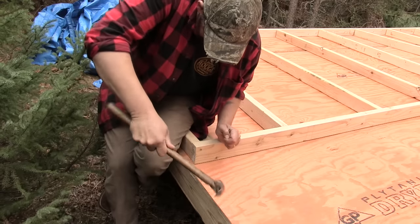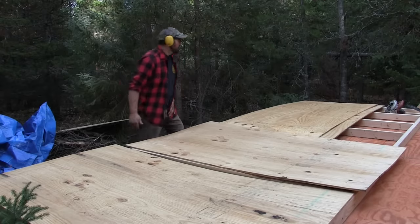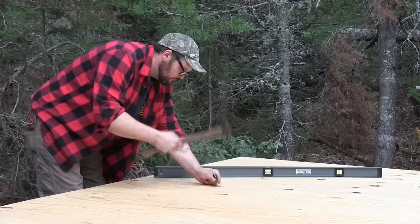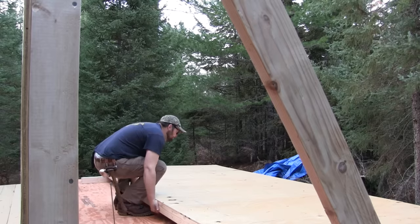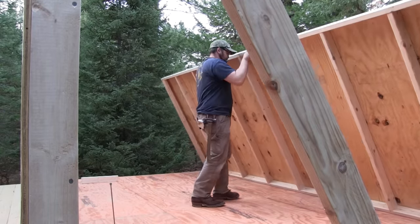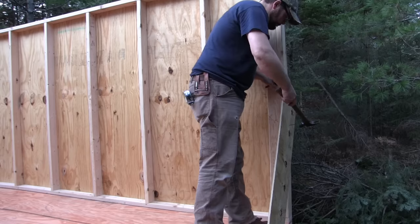But the good news is, that was the hard part. That was the peak of the mountain, and I'm on the other side of it now. Standing that wall is the single hardest thing that needed to be done on this cabin. And oh, I would have loved to have had three people to help me put it up effortlessly. I did manage to get it up. This back wall is nothing compared to the front because it's only a 6-foot wall.